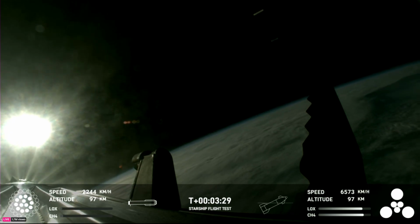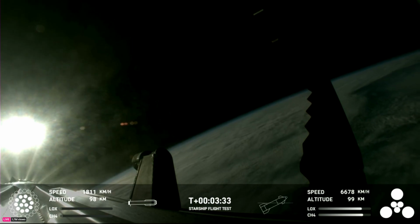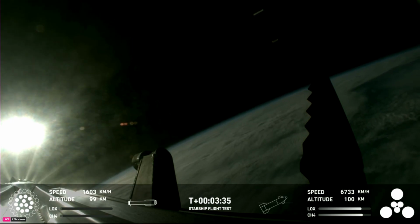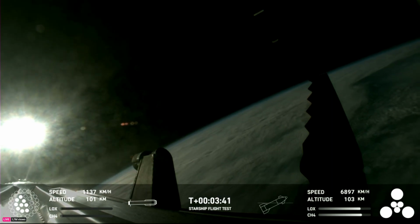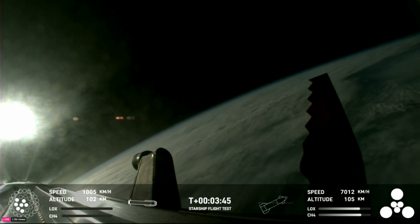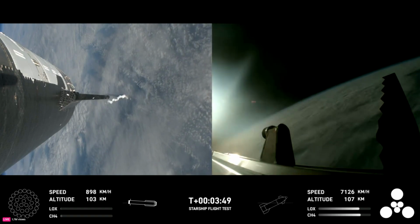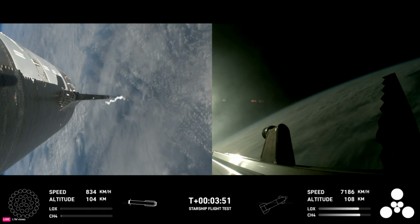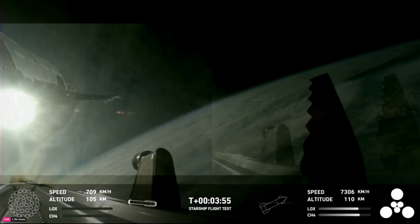Ship avionics, power and telemetry nominal. Good there, informing us that the second stage, or the ship, everything looking good, nominal there. First stage is currently performing the boost back burn, expecting that to last about 1 minute. That boost back burn, pressure is nominal, propels the booster back towards the coast, taking it to a landing in the waters of the Gulf of Mexico. We're only using the Super Heavy booster's 13 center engines from here on out.